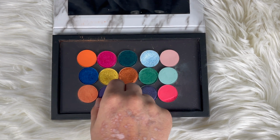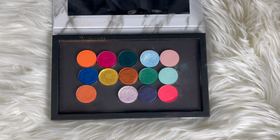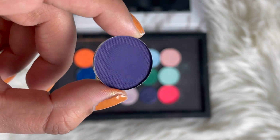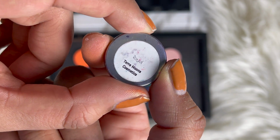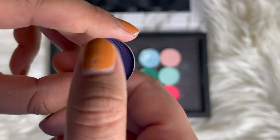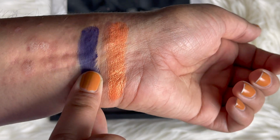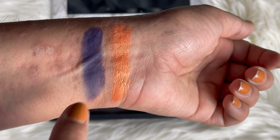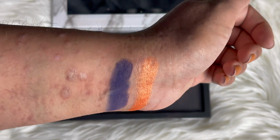Okay, and the next shade is Magic in Natasha's palette, and she describes it as a vibrant purple blue, which I feel like this was the closest I had to what I saw in the pan and the swatches. This is the shade Royal from Terra Moon Cosmetics. Whoop, I'm gonna get it all over the place. Here we go. I hate when this happens, where my skin wrinkles. There we go. So there's the purple blue.